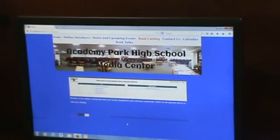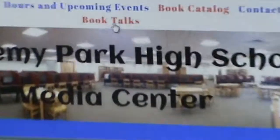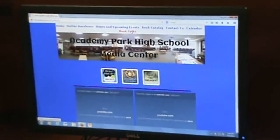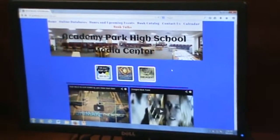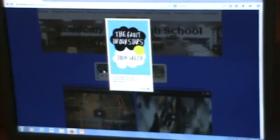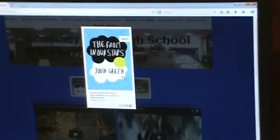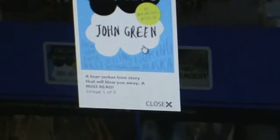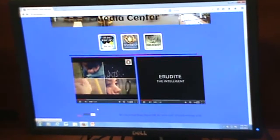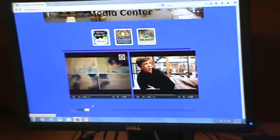The last thing I would like to show you on the website are the book talks. If you're interested in one of the following books, you can click on the picture of the cover. After clicking on the cover, you can read a short book talk by Mr. Hooven himself. Mr. Hooven will also be uploading videos on popular teen books.